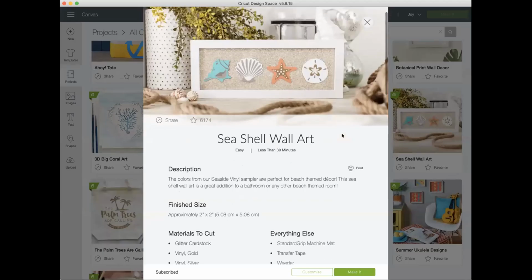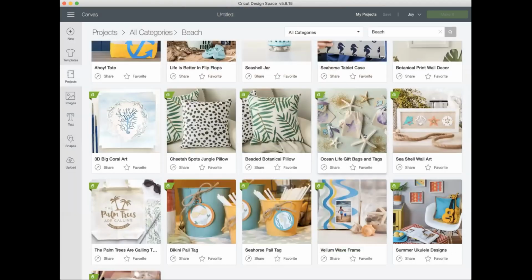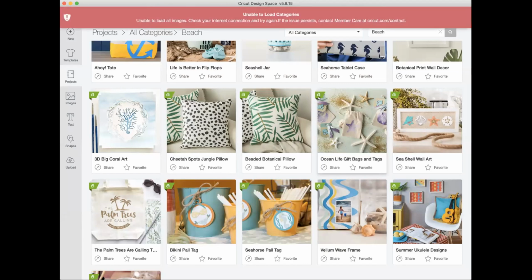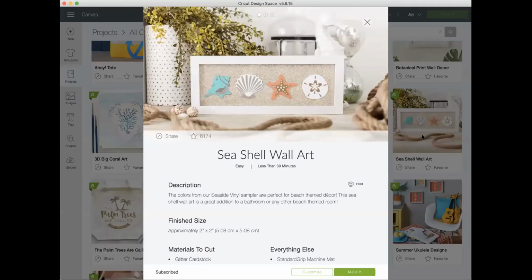Joy, real quick, can you go back to your screen and explain? There's been a couple questions about the green icon that they're seeing in the corner of the images. Yes, that is when you have your subscription. If something is eligible for you to use within your subscription, you'll see the little icon right there on the side. So that means you've already paid for it. It's part of your subscription. So I have a subscription and you can see the A's that I have. So if not, it would have a little price tag underneath for you to purchase it.